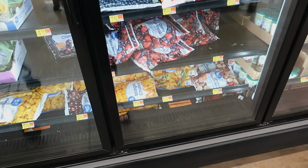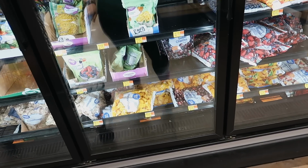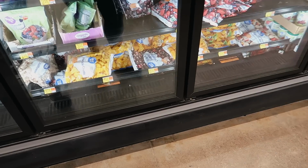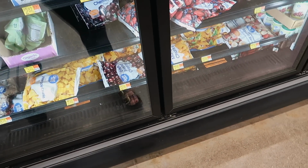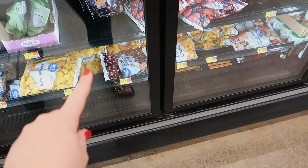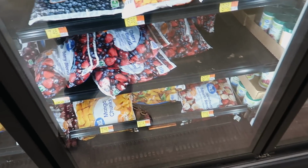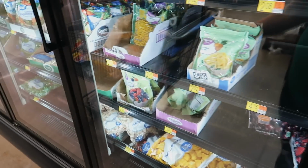If you make a lot of smoothies, I highly recommend getting your frozen fruit at Walmart. It's a great price, and they have a really good selection. They have frozen pineapple, frozen mango. They have the cherries. The dark sweet cherries are really good. I've had those before. They also have a strawberry banana blend and berries, so highly recommend that.